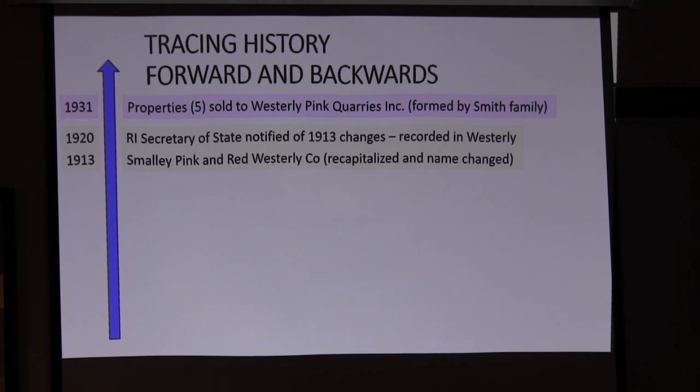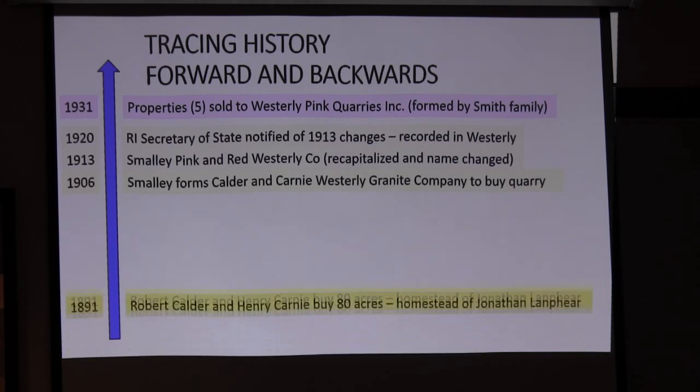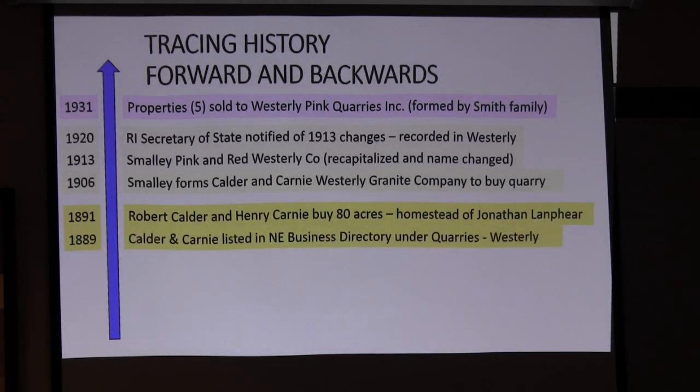The corporate name change came about because he bought not just the quarry, but also the business and goodwill that went with it of the Calder and Kearney Westerly Granite Company, which was formed in 1906 to buy the land and quarry business that Calder and Kearney purchased in 1891. 15 years earlier, they bought the 80-acre homestead of Jonathan Lamphere, whose name wasn't even on the map in 1870. Oddly, 2 years earlier in 1889, the New England Business Directory lists Calder and Kearney and Westerly under quarries. So I was wondering what was up with that.